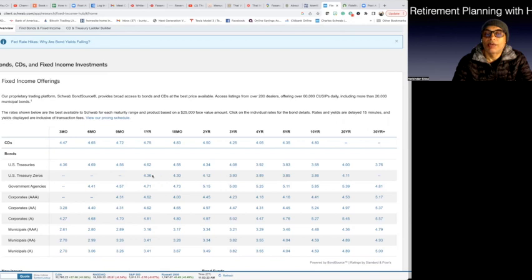The benefit of holding treasury zeros is that they are discounted much more deeply, so you can buy more for the long term. But don't hold it in your taxable account, because even though you won't be getting any interest, you will have to pay the tax on the interest. So it's an unnecessary out of pocket expense to keep treasury zeros in your portfolio. So it's not a good idea, but it's a very good idea for retirement accounts because you're not going to pay taxes on a yearly basis.